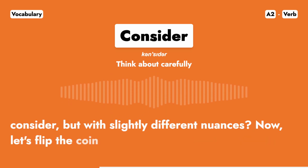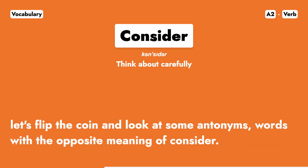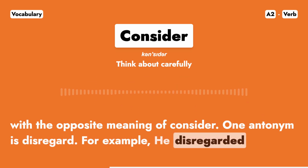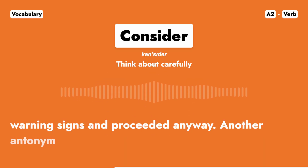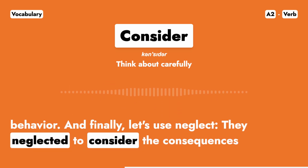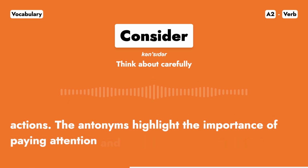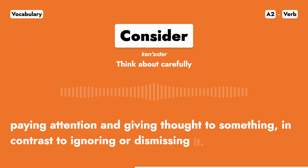Now, let's flip the coin and look at some antonyms, words with the opposite meaning of consider. One antonym is disregard. For example, he disregarded the warning signs and proceeded anyway. Another antonym is ignore. She chose to ignore his rude behavior. And finally, let's use neglect. They neglected to consider the consequences of their actions. The antonyms highlight the importance of paying attention and giving thought to something, in contrast to ignoring or dismissing it.